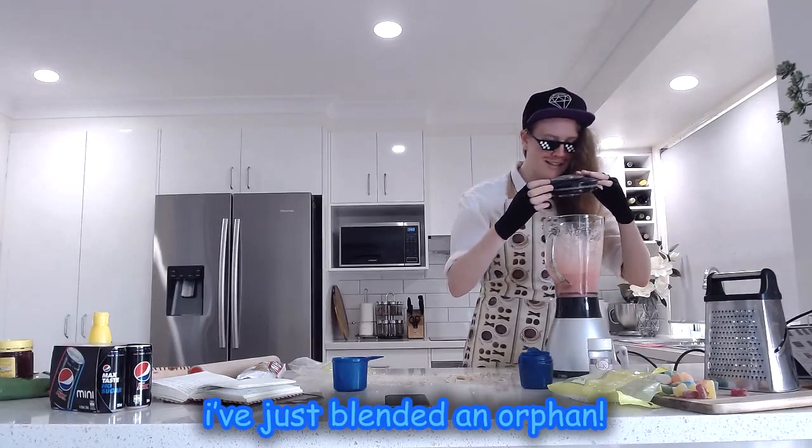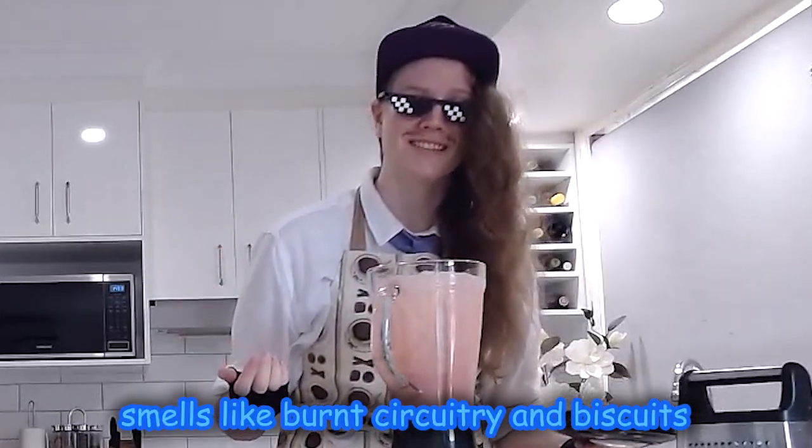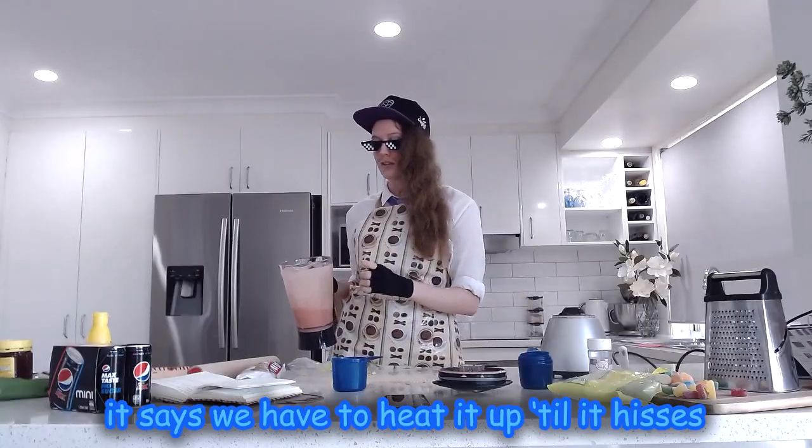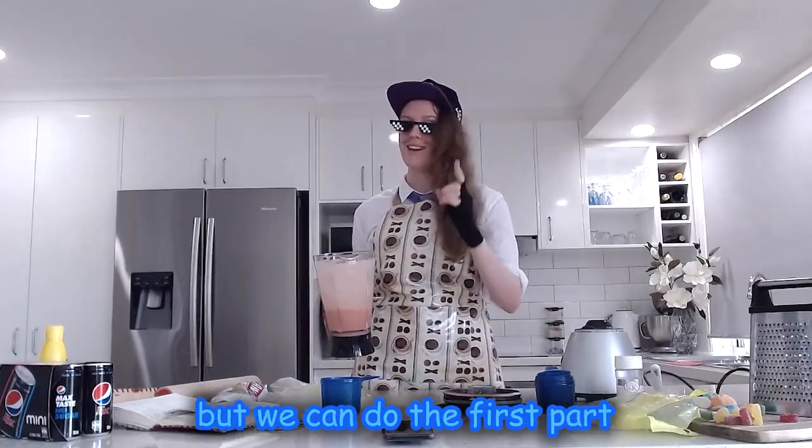It looks like I've just blended an orphan. Now let's get a whiff of that amazing texture. Smells like burnt circuitry and biscuits. Before we drink this, it says we have to heat it up till it hisses and serve immediately. Now, I'm not too sure what the likelihood of this hissing is, but we can do the first part.